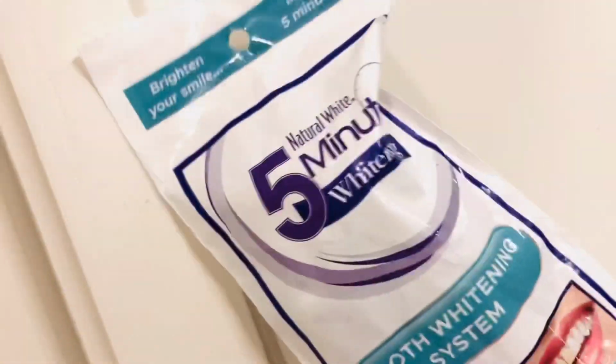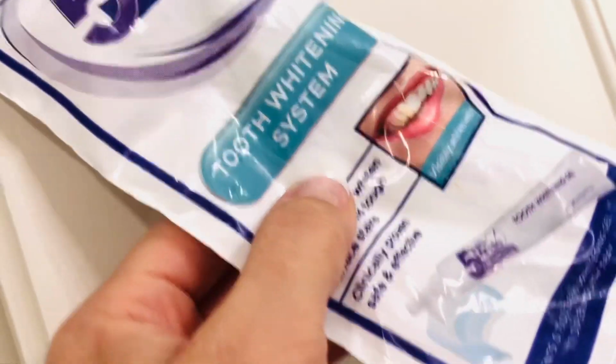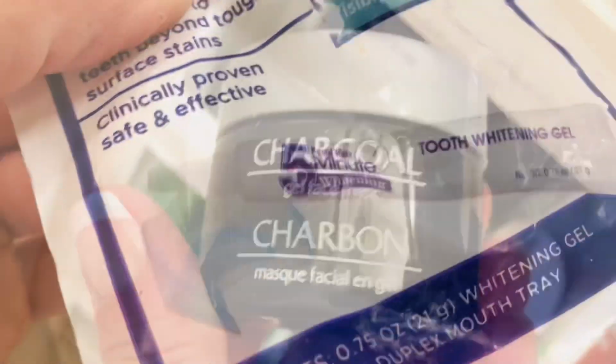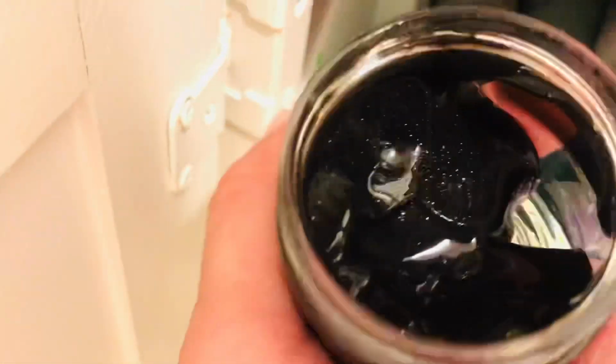I was cautious about the 5-minute whitener for teeth, but I've been using this product for about 1.5 years now and had great results with it. I've also used Dollar Tree hair and facial masks and had really good success with them.